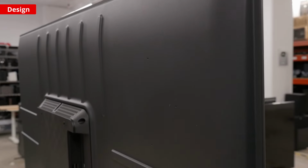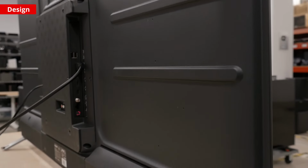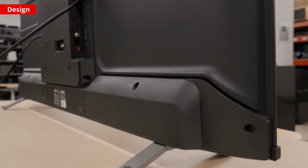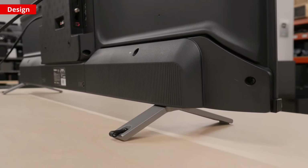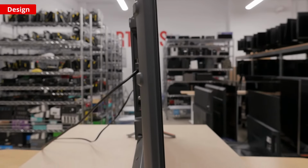The build quality of the TV is decent, which is not bad for an entry-level TV. It's made of plastic and metal, and does feel a bit cheap with some flex in the panels. There's no wobble side to side, but as mentioned before, it does wobble front to back.